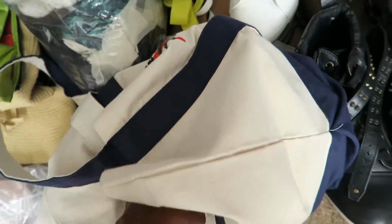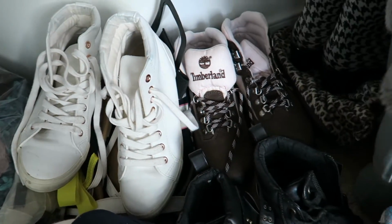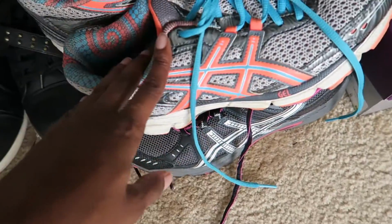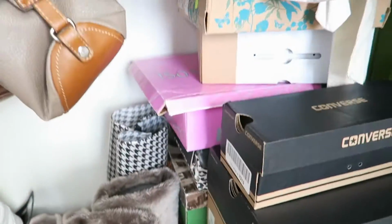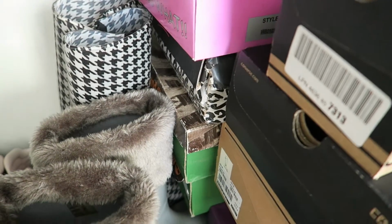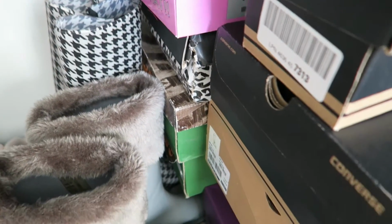This is what I'm using as a gym bag right now. Some sandals, some more shoes, sneakers, which I don't wear that often. Some rain boots. I have two pair of running shoes. I alternate between the two. They last longer. Here are some boots. I have boots in these boxes, the tall boots. They look better, they're just better in the box.